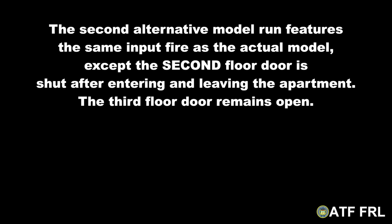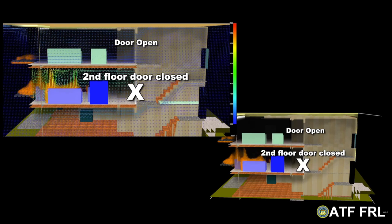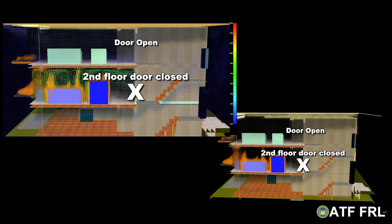The second alternative model run features the same input fire as the actual model, except the second floor door is shut after entering and leaving the apartment. The third floor door remains open. The model indicates that closing the second level apartment door prevents the flow of smoke, heat, and other products of combustion from entering the stairwell, thus preventing flashover of the stairwell and the third level. As long as the second floor entry door remains shut, the model indicates that conditions within the stairwell and the third floor remain tenable for firefighters, even if the third floor apartment entry door remains open.